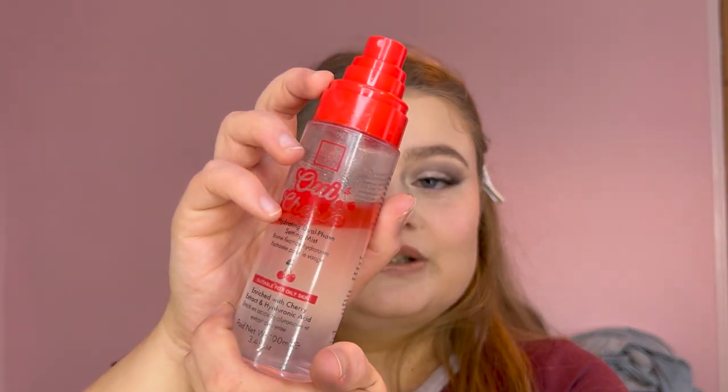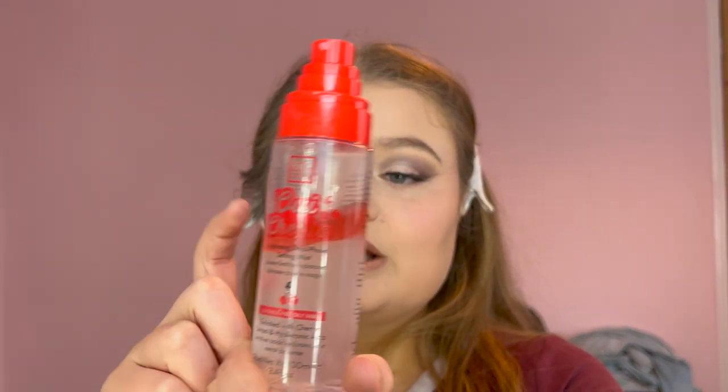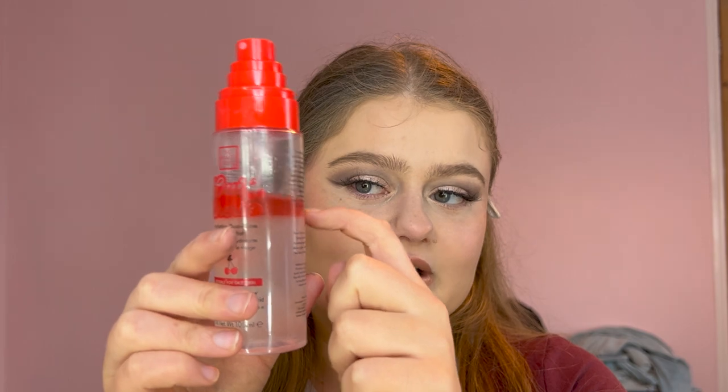Now let's set this perfect makeup, if I do say so myself. And I'm going to be doing it with the Beauty Crop Wee Cherie Setting Mist. But also, remember to shake, as you can see, it is separated here. So let's mix it all together and then let's give it a spritz. Ooh, hopefully that will last. Now I'm going to get changed and show you my final look before I go graduate.